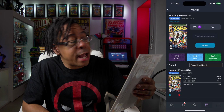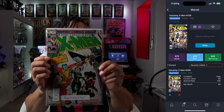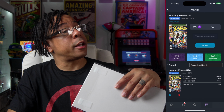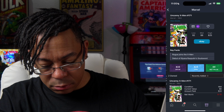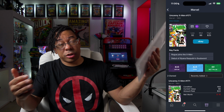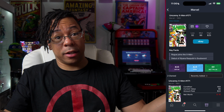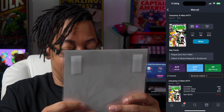Next up, we got Uncanny X-Men 171. This is when Rogue joins the team. Beautiful cover, right? Paid $24 for it. Let's see what Key Collector says I should have paid. Well, Key Collector says I should have paid closer to $25, so actually a win for once. Can't lose them all.